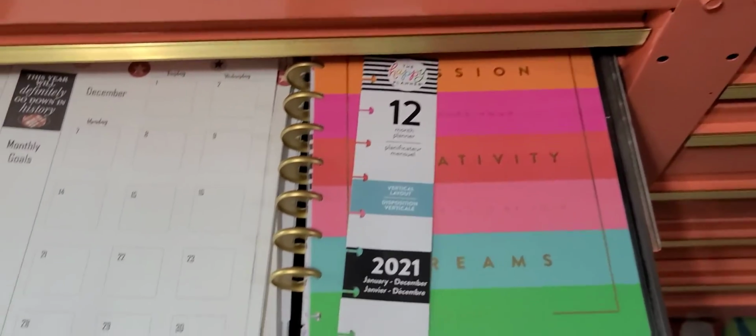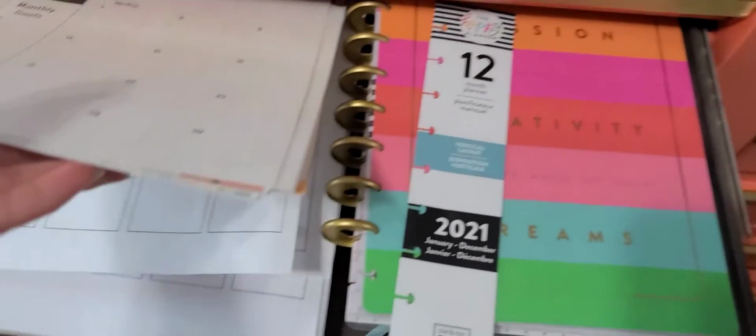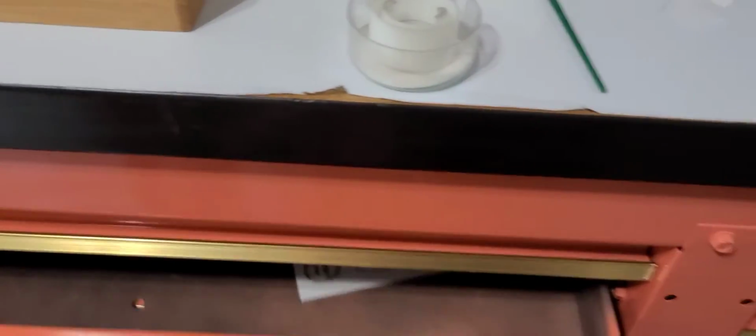So I'm going to have my planner here, the spread that I do on the side, as well as the daily journal. My daily journal there for 2021 is right there. And the one that I'm currently working on for 2020 is right there as well. So this is my planner drawer, and then we're going to keep going down to the third one.